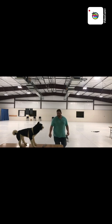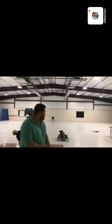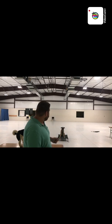Now, on the balanced training spectrum, or the quadrants, food, if your dog's really motivated for food, awesome, we can use toys too. But for corrections, we're gonna use a training collar, typically a prong collar. Now remember, when we're teaching dogs new things, we're on a slip collar, but we're gonna use a prong. Buddy already has his prong, you can see it on.